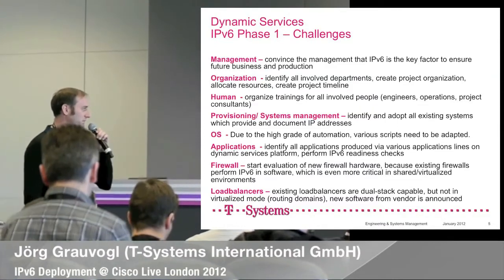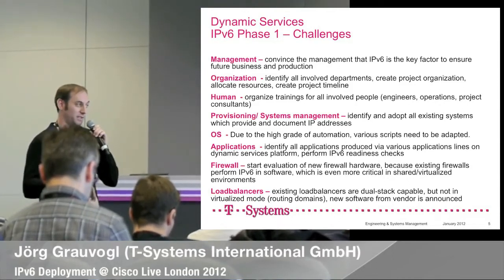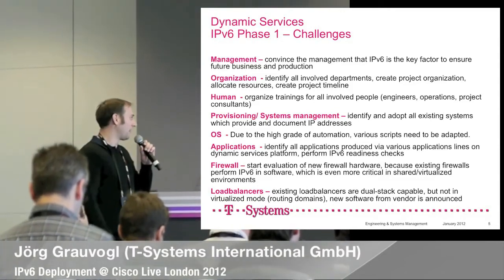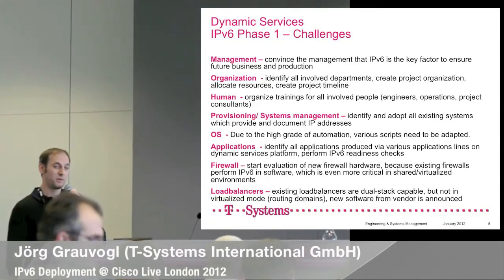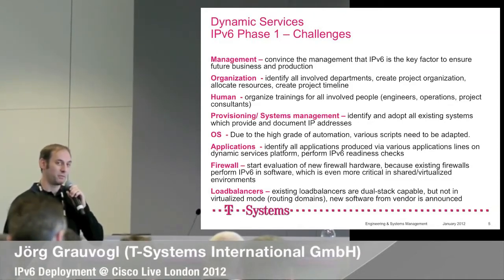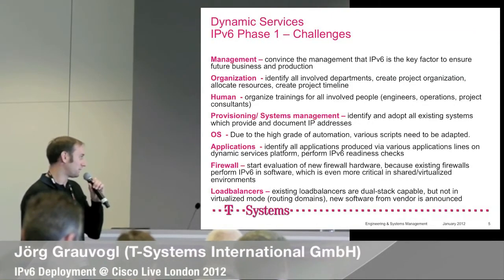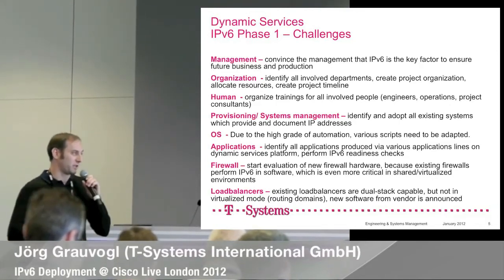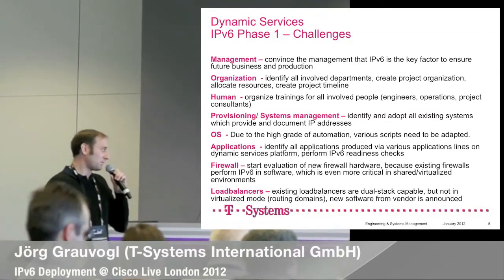The provisioning systems: you need to identify all the systems which provide and document IP addresses, and whether they are at least IPv6 capable, in terms of database field length, for example. The OSs: as I already mentioned regarding the stateless Linux deployment, we have a high grade of automation there, and also a lot of scripting which needs to be adapted to also cover the IPv6 part on the customer interface. And also, at least at this stage, the customer-facing applications like web services and SAP services, which are accessed by the customers towards the data center.